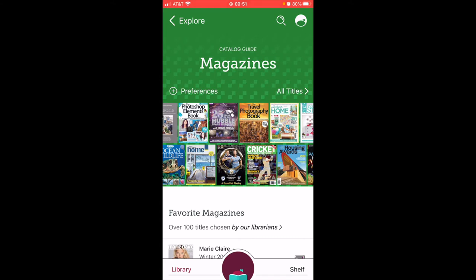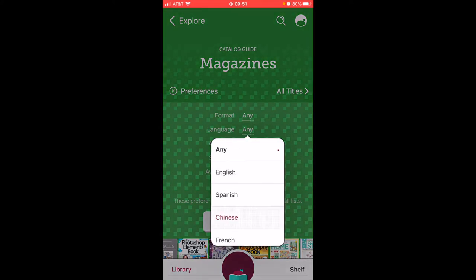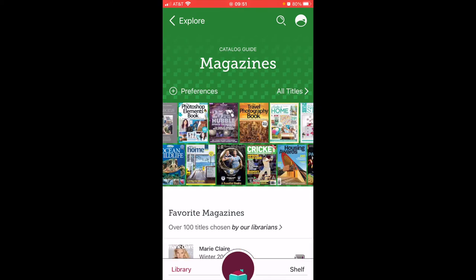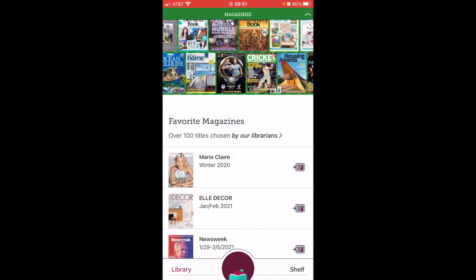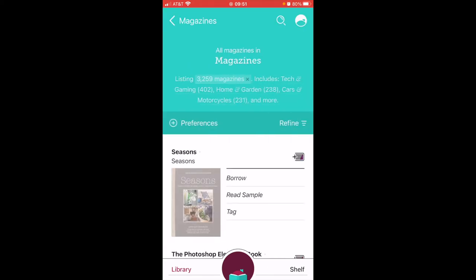Now, if you're looking for something in a specific language, you'll want to click Preferences, Language, and then select from any of these languages to see what magazines are available. I'm going to keep it as any for now. From here, you could scroll and see if there's anything of interest. There's one catalog of our favorite magazines. If you want to see everything that's available, click All Titles. And there's over 3,200 in the collection.